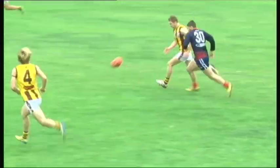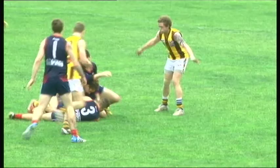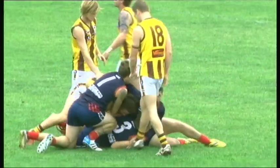It's gone over the top there of Robbins. Going back, is picking the ball up as Logue. He's had the ball stripped by Gatt. Gatt working hard at ground level. And a conversion of players there. Umpire standing back looking out. And he's going to ball it up.